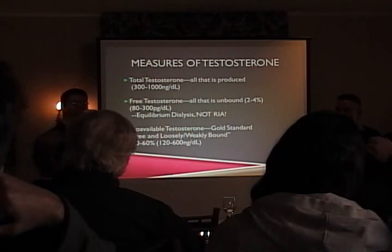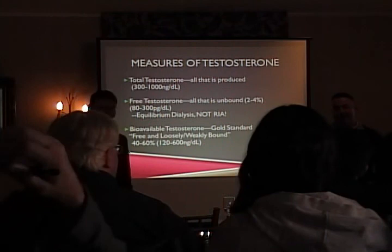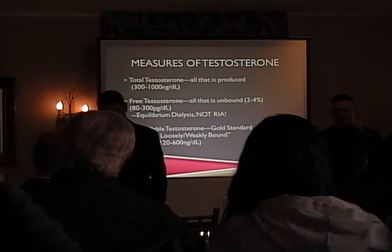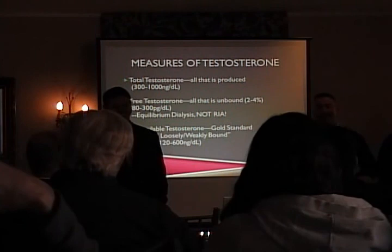As far as having a baby, is there a differentiation between having a girl versus a boy? No, this study was done, they didn't control for sex.